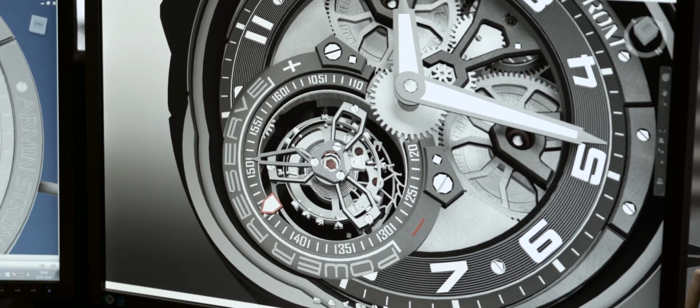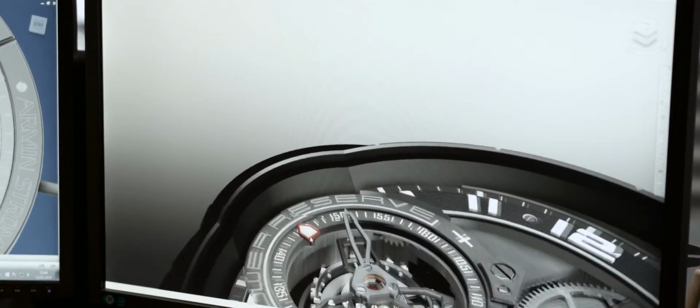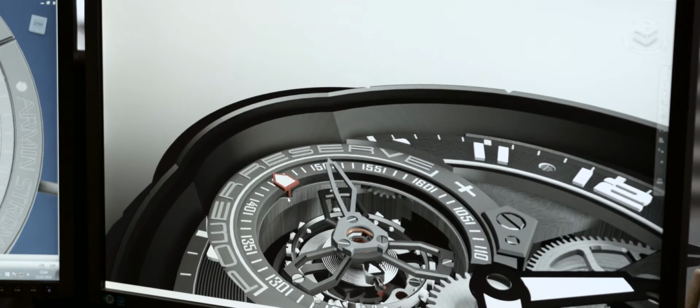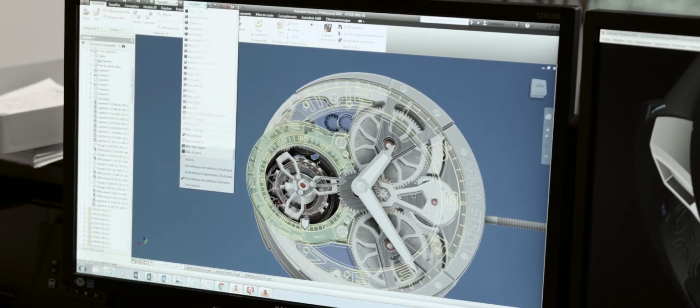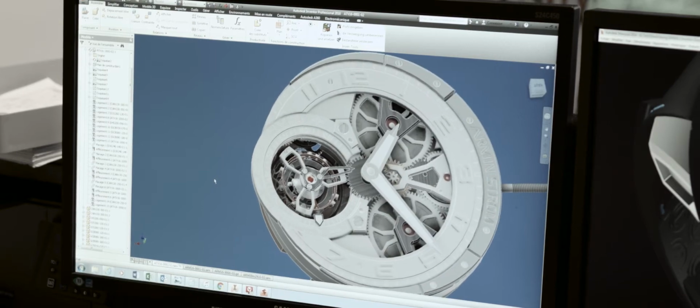We cannot do engravings, but we can do the polished bevels. We can see if it's better polished, matte finished, a Geneva stripe, a perlage, a blue coloring or an orange coloring. So we can go very far in customizing pieces, because everything is made in-house. We can even change the shape of a bridge if a client wants a different kind of skeletonizing. So I can first build the skeletonized bridge, bring it to the rendering software, and put different surfaces.